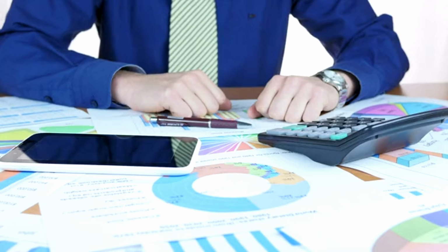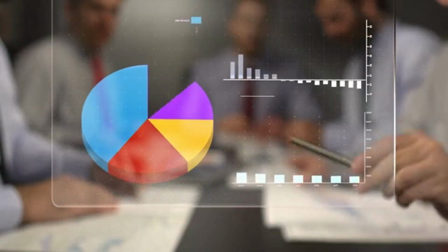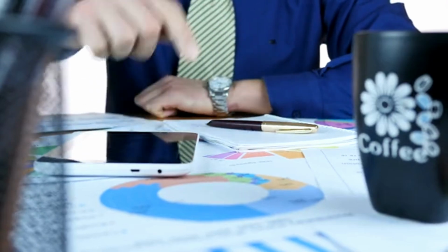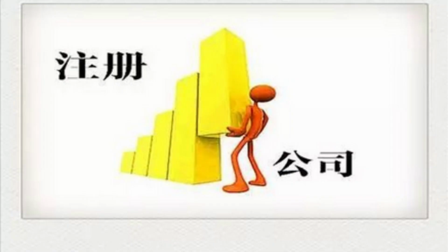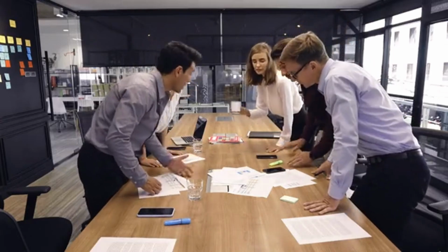How to register a business in Alberta. Starting up a business is an outstanding achievement. Depending on the type of business you set up in Alberta, there are essential steps that you may need to take to get your business running. One of these steps is registering your business. Registering a business is not as daunting as it seems. The process of registering a company in Alberta is straightforward.